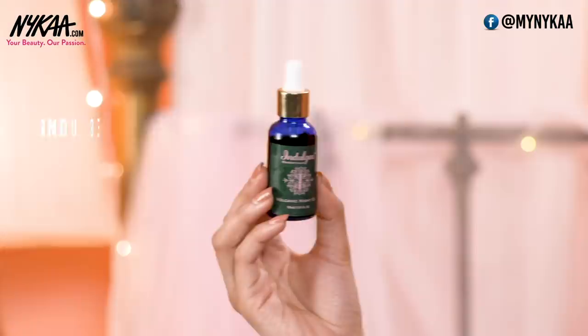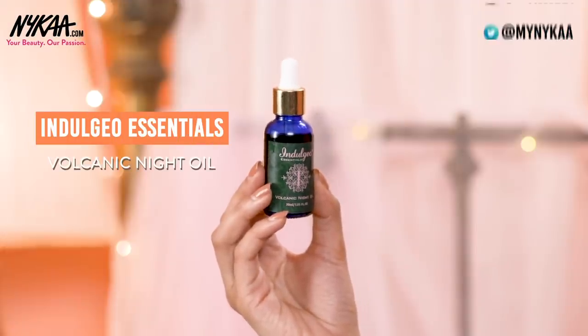My next product is the Indulgio Volcanic Night Oil. Now this is for those who have extreme skin problems like eczema, rosacea. This also helps with sun damage, so this is really good. It's not necessary to apply it before you sleep, but if you have heavy skin issues like this, I think this is important to finish off with because it really helps you prevent a lot of skin issues during the course of time.